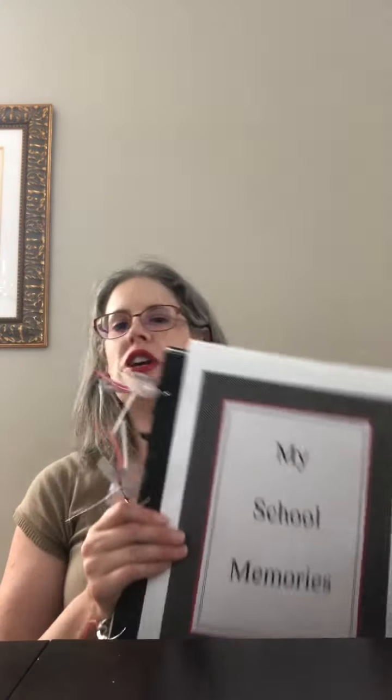And then last but not least, school is about memories. So we have these beautiful My School Memories books. There's one for each grade. I'll open it up. These were done by LB Creations. I only have 2, so buy them quick if you want one. Oh, sorry, I'm trying to do it one-handed and it's not working very well.